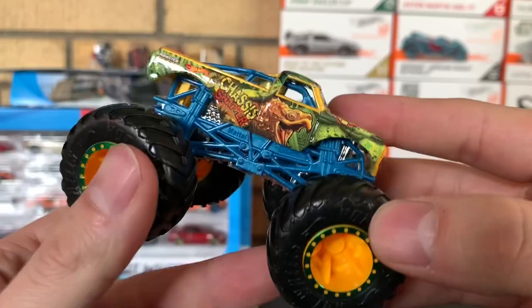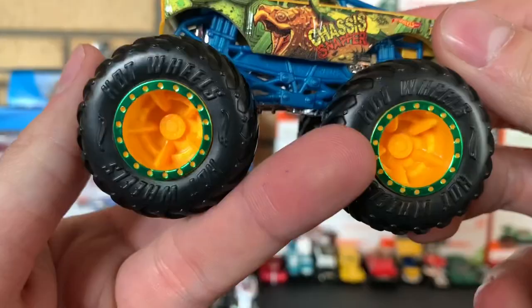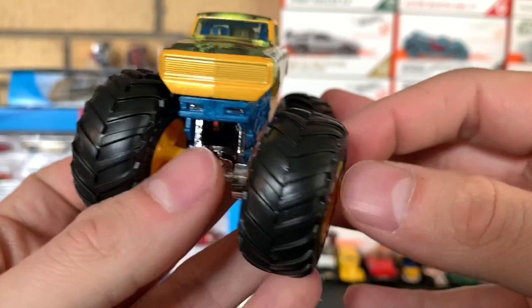But anywho, I just love these monster trucks, and the paint schemes are so nice. Very cool. Love the wheels too, the yellow with the green outline. Very nice. Got the engine back there. I don't know what I was gonna say there, but looks like an old Chevy. Pretty cool. All right, we'll go ahead and throw him right back there.